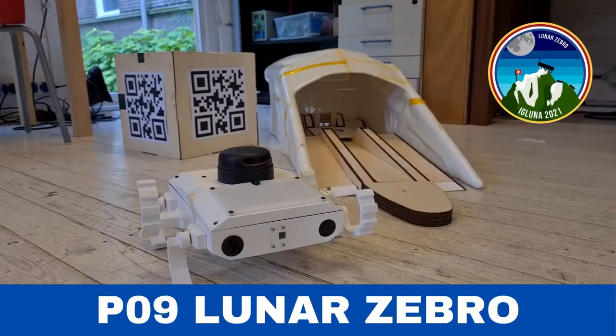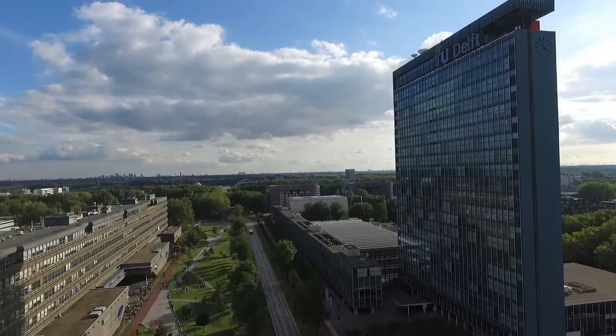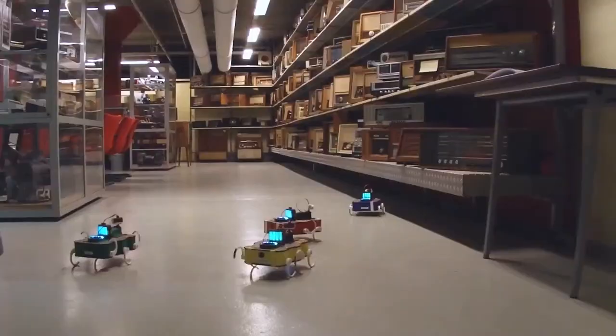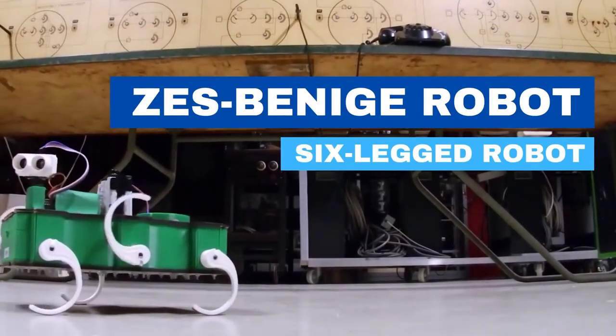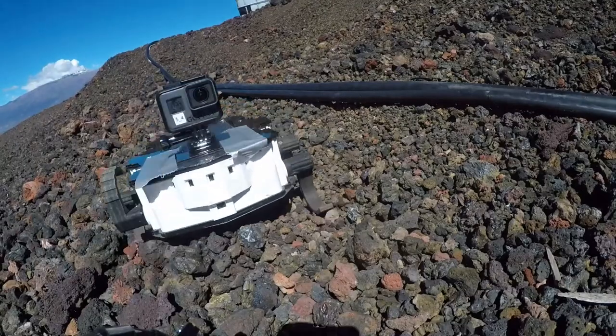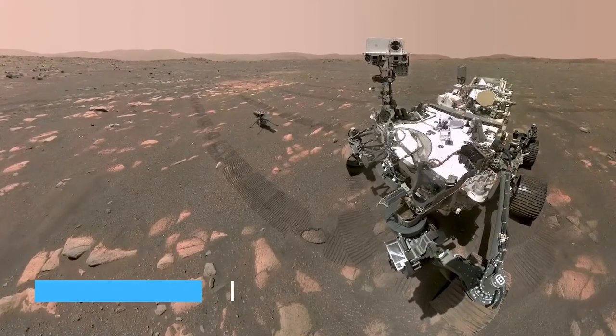Meet Lunar Zebro, a joint faculty project at the Delft University of Technology in the Netherlands. We are a part of the Zebro group that aims to push the boundaries of autonomous swarm robots. Zebro stands for Zes Benige Robot, which means six-legged robot in Dutch. These six C-shaped legs are what make our rover stand out from other interplanetary rovers that we're used to seeing.